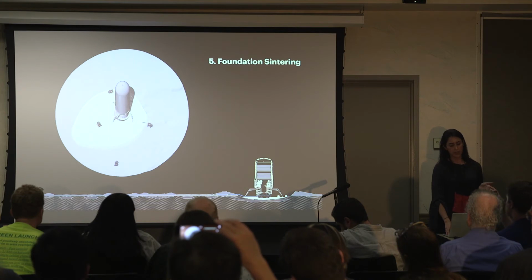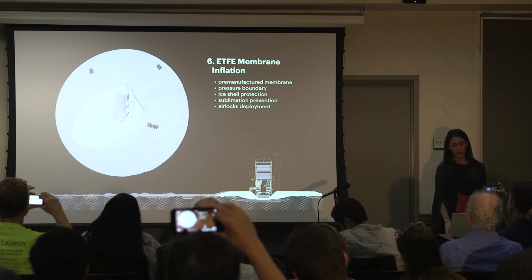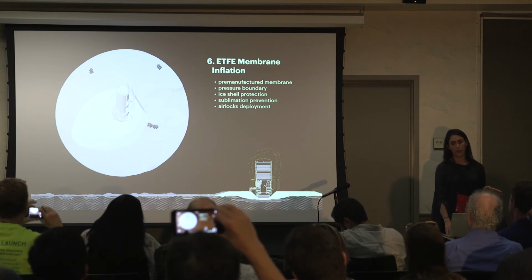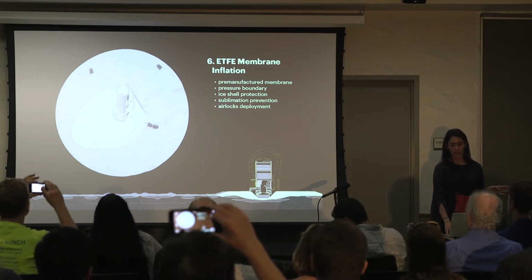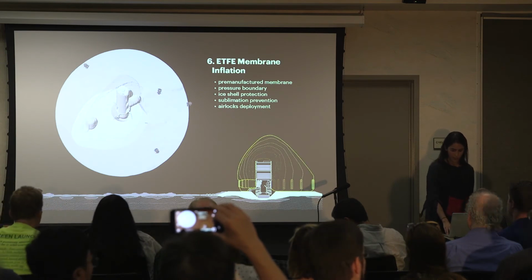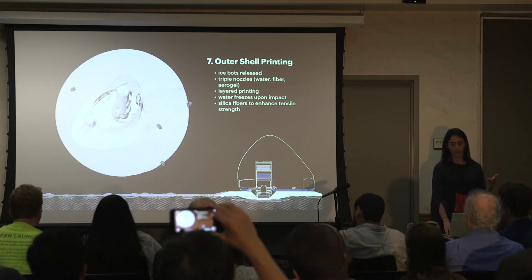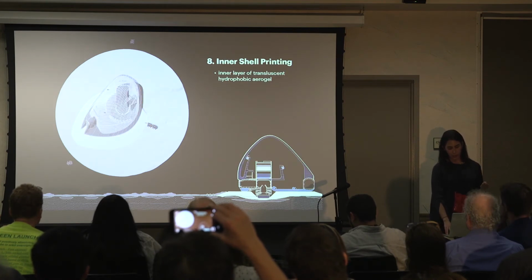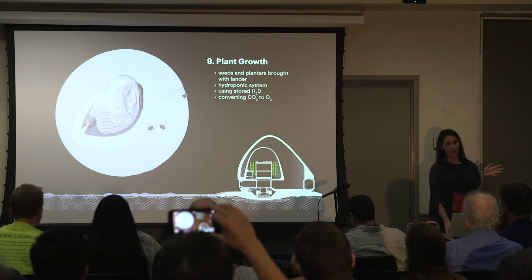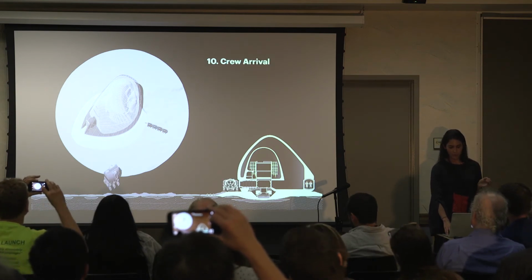The foundation of the structure would be sintered. There you see it sintered. The ETFE membrane would inflate and deploy. This is a precision manufactured membrane, created on Earth, and establishing the overall pressure boundary for the habitat. The airlocks would deploy. And then finally, the outer shell of the two shells of the habitat would be 3D printed. And then the inner shell would be 3D printed after the outer shell is complete. And an inner layer of hydrophobic aerogel would be provided for installation for the astronauts. Finally, there would be plant growth, and the crew would arrive.